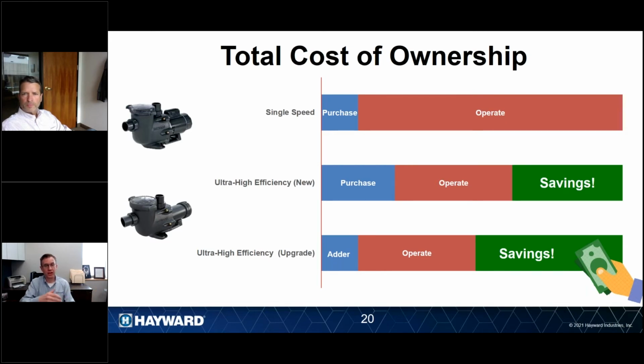If you're looking at an upgrade, meaning if they had to spend the money on the single speed regardless, now you're just talking about the difference. So you're just looking at the adder, that's the one at the bottom. You have a smaller adder, same amount of cost to operate, even bigger savings.